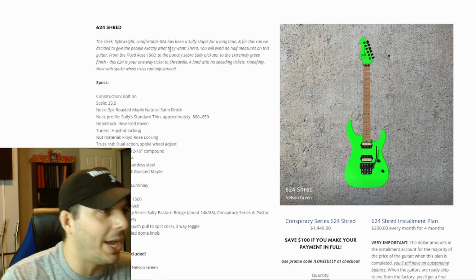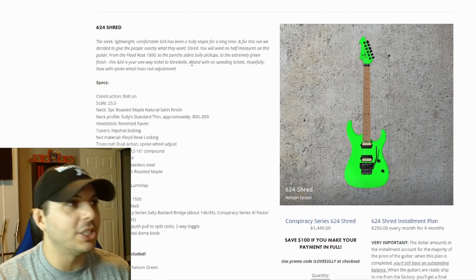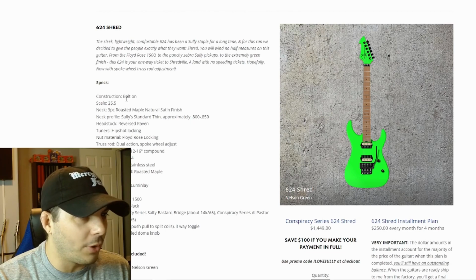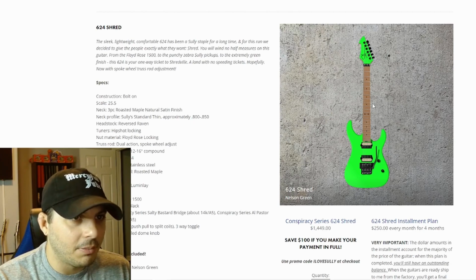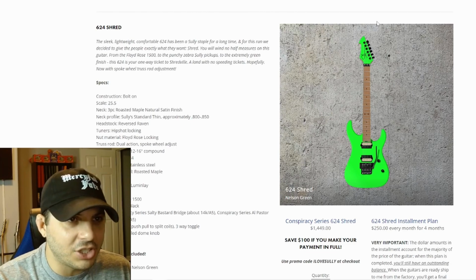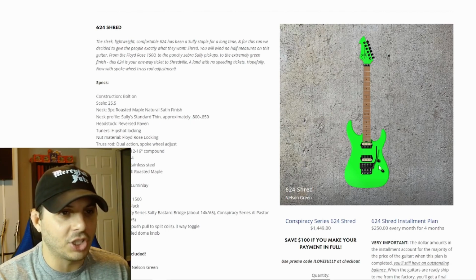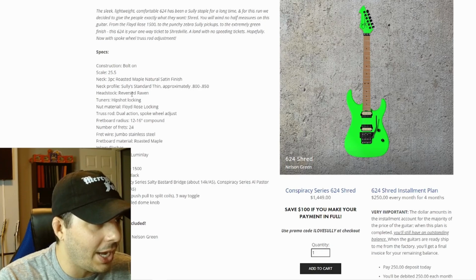So let's go over some of these specs. To the extremely green finish. Yeah, so the 624 is the model. 25.5 bolt-on, roasted maple neck. Beautiful. And I think these are just what they call renditions, so it's not an actual guitar. It's just kind of like a mock-up. And they have a standard thin neck.